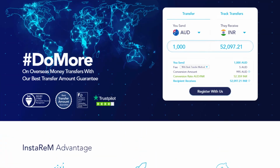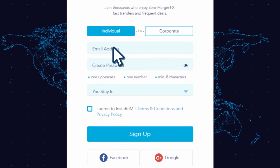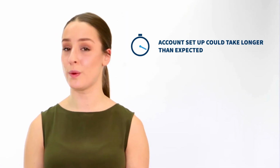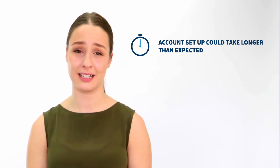The first step in making a transfer with InstaReM is going to their website and signing up. This process is pretty simple. You'll need to provide your name and email and a number of personal details like your address and reasons for transferring. Once this is done, you will need to provide some identification documents and wait for your account to be verified. Now, this is meant to take no more than 24 hours, but a number of InstaReM customers report that it takes much longer. So make sure you have time up your sleeve.